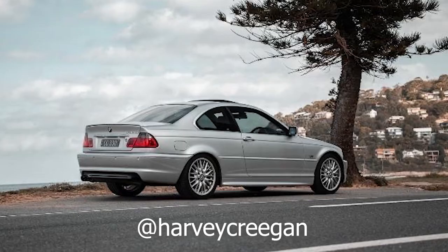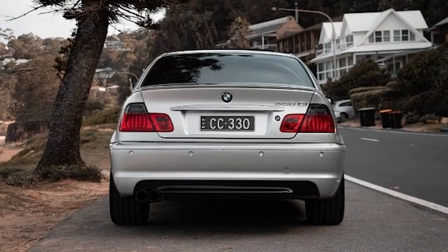Alright, up at number 12 we have Harvey Cregan's 2000 BMW 330Ci. So it's got a tune and it's got a full stainless exhaust. It's pretty clean, bro. Got some nice photos here of it. We hired either a 330 or a 328 when we went to LA, and those things move pretty well. Really fun to drive, actually, lots of torque. So yeah, clean build, bro, keen to see what you do with it.